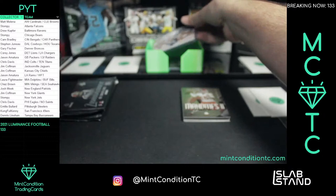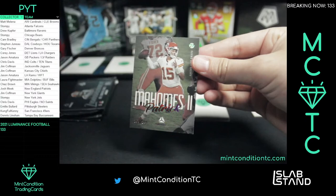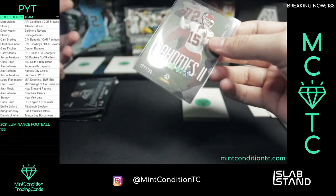And then check out behind it. The KC Chiefs gem. Getting the short print, gold foil, refractor, Patrick Mahomes. Beautiful. Hedgie's gonna be a little jealous, Jim. Hedgie's gonna be a little jealous.